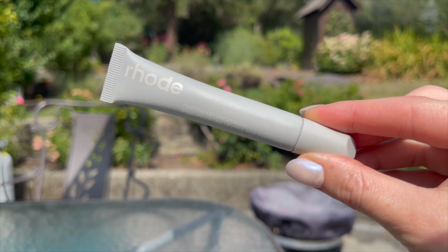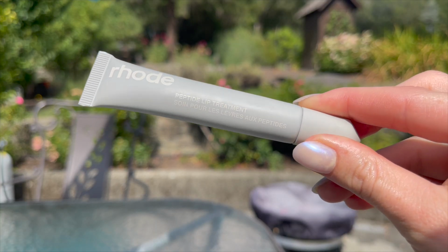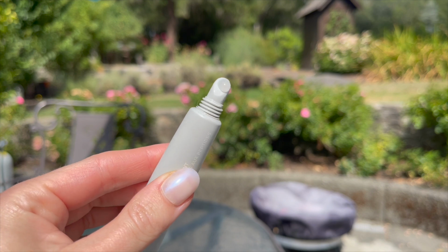Now let's talk about my favorite product from the line, the Peptide Lip Treatment. This is so good. It's only $16. I'm thrilled to see a lip balm that contains peptides. I really don't see that ingredient in a lot of lip balms.